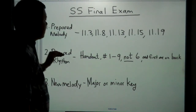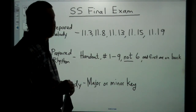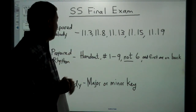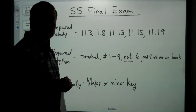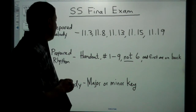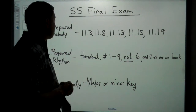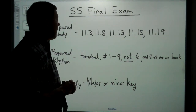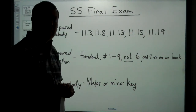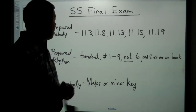The prepared rhythm is going to be found on a handout that I am going to give you. I'm going to upload a copy of it through Canvas. The rhythms will not come out of the book, although many of the rhythms in Chapter 14 of your textbook will be similar to the rhythms on this handout. And the new item for rhythm, this final unit, and as we prepare for the final exam, is going to be performing triplets in simple meters and performing duplets in compound meters. I'll talk about that in greater detail in a moment.